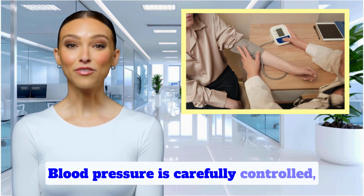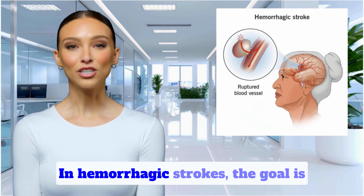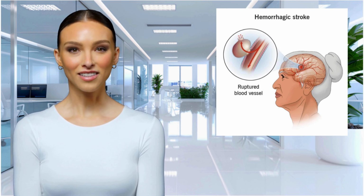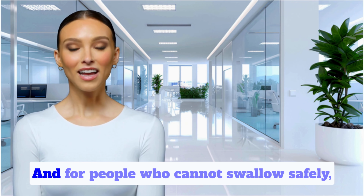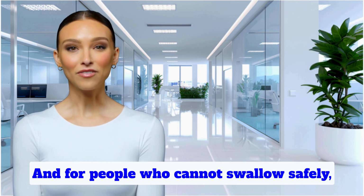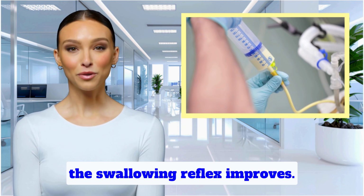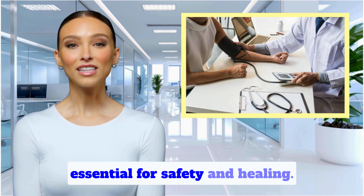Blood pressure is carefully controlled, especially in strokes caused by bleeding. In hemorrhagic strokes, the goal is to reduce blood pressure quickly and safely, because high pressure increases the risk of the bleeding worsening. And for people who cannot swallow safely, a feeding tube is used until the swallowing reflex improves. This may feel overwhelming, but it is essential for safety and healing.